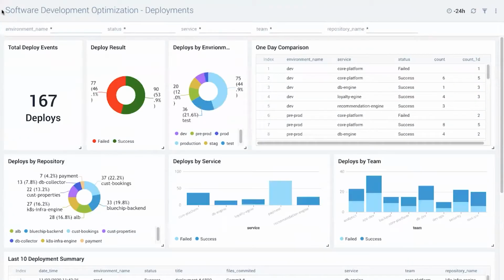One last view I wanted to show here is the deployments dashboard. So again, very similar to the other dashboards, you can cut this data by various different dimensions: environment, status, service, team, repository name. These different dimensions are made available through the enrichment process.